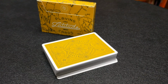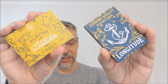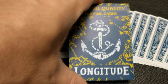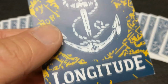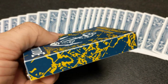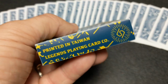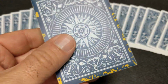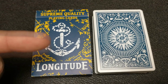This deck was printed in a limited run of 2,000 decks per version. Tuck case, of course, on both of these decks are a little different. We got to look at each one separately. The Longitude deck has an anchor there in the center. It says Supreme Quality Playing Cards at the top. It's all done in a blue and yellow. This is a kind of old school map that's been wrapped all the way around. The top says Diamond Finish, and the back, of course, has the back design of the cards. And the bottom says Printed in Taiwan, Legends Playing Card Company. And of course, the Longitude deck is held in the longitude position, meaning up and down.